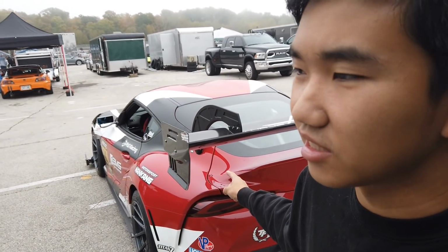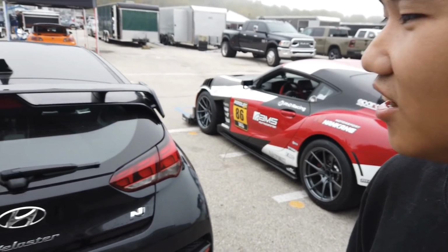My go-to recommendation for any Supra hitting the track is maintain the stock gear ratio, and it's really going to help our performance here. Not only does it give us a little bit more ride height to play with, but having the gear ratio back to where it's supposed to be is really going to help us in terms of running our car throughout the RPM. So looking forward to what the Supra can do. Goal is a 2:17, if not 2:16. I think the car's easily got it.